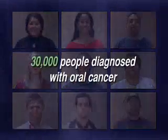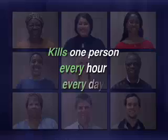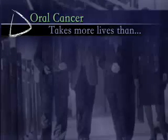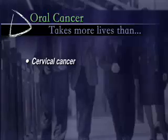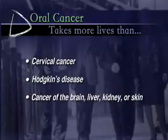The statistics are alarming. Each year in the United States, 30,000 people are diagnosed with oral cancer, and 8,000 people die from it. That means this little-known disease kills one person every hour of every day. In fact, oral cancer takes more lives each year than cervical cancer, Hodgkin's disease, or cancer of the brain, liver, kidney, or skin. Dr. Jed Jacobson talks about one of the reasons why this disease is so deadly.